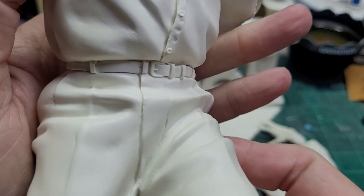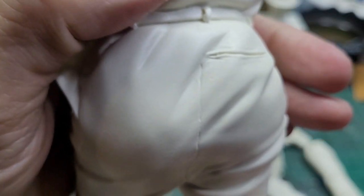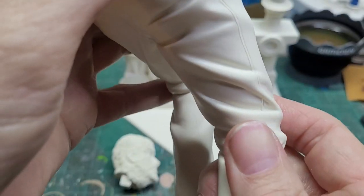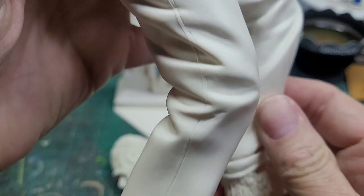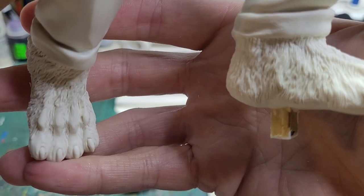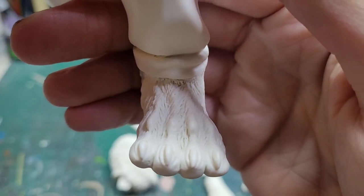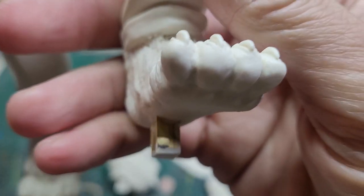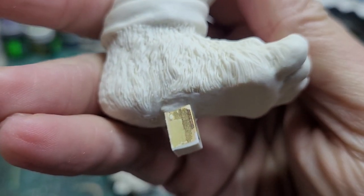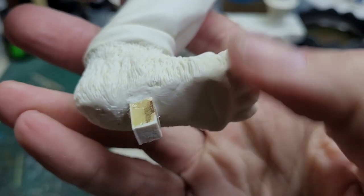Beautifully rendered belt and the pants. A little bit of seam line work. Wouldn't be a resin kit if there wasn't any. All kits have prep no matter what. And then we come to the feet. More fur. And then the left foot, which is the only contact point of the entire kit, with a cast-in square brass rod that has been filled in with resin to give him stability on the railing.